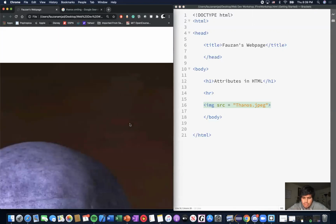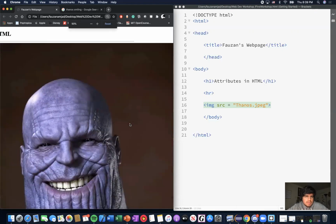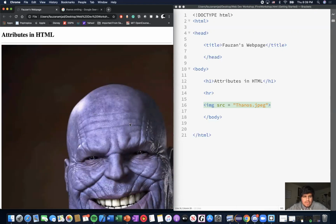I mean, I do have it on like 250%. So let's move it to 100%. So even with 100%, which is normally what most browsers use, it's still a pretty big picture. And well, it's not really ideal to have a picture like this in a web page. I mean, not the picture itself, but a picture this enormous. Thanos does desire a picture as big as this, but not everyone does.